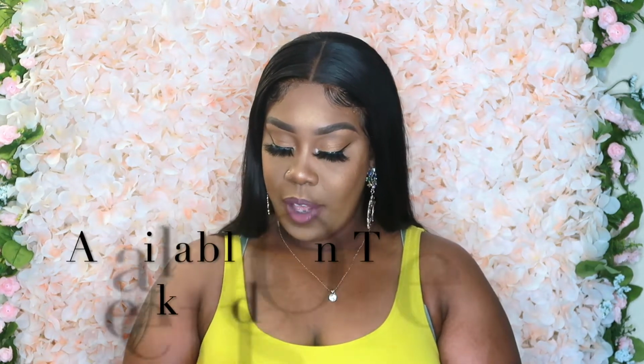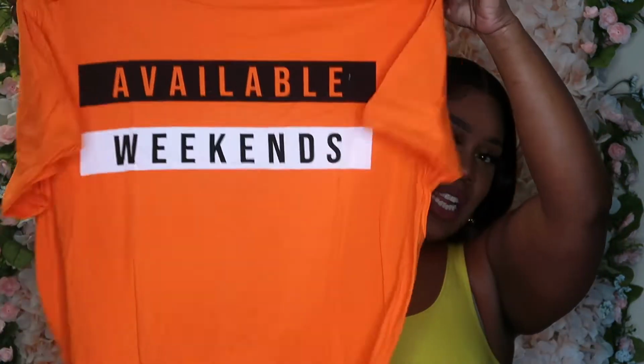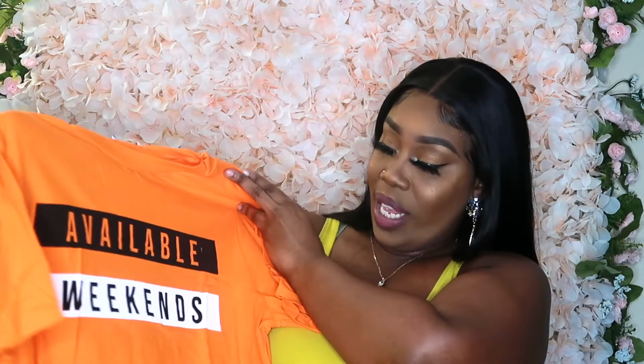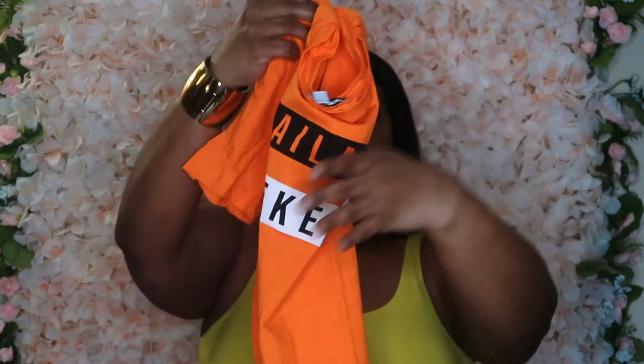All right, I have another shirt here. This one is called Available on Weekends. Trying to get the package open. It's this orange shirt here. It's just a regular t-shirt, and it says available on weekends, not even on. I don't know where I got that from, but yeah, available weekends. It's just a nice little orange shirt.